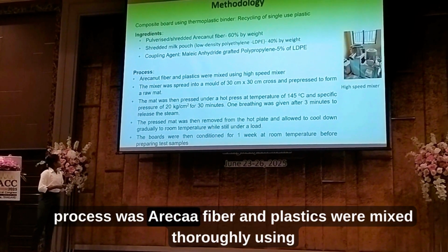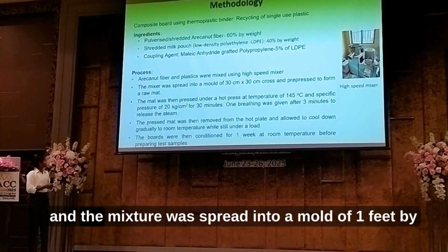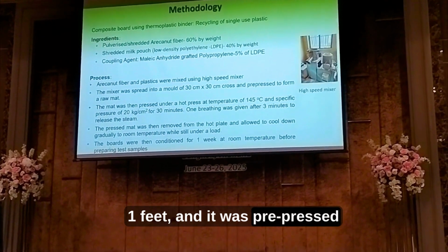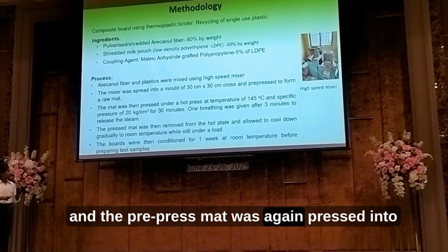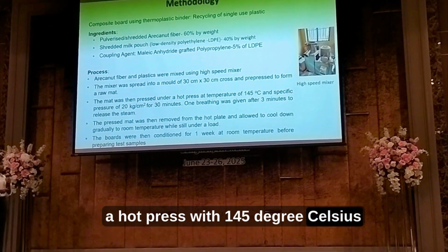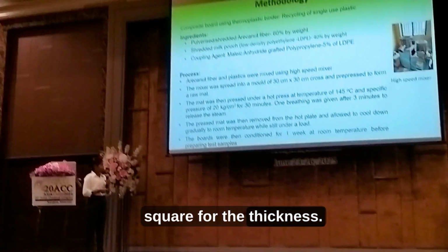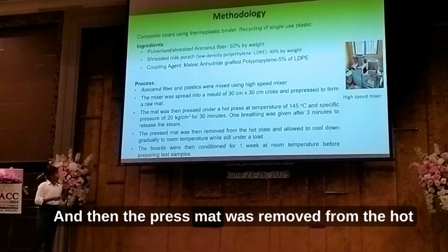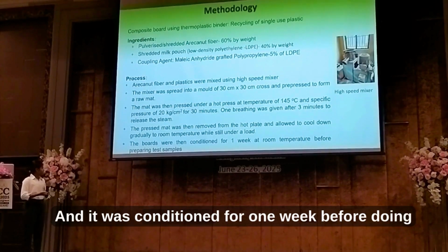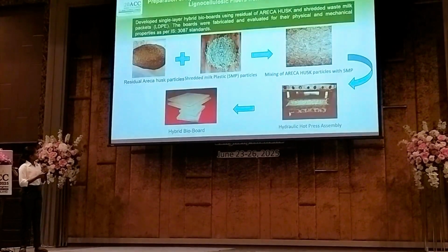So the process was Areca fiber and plastics were mixed thoroughly using a high-speed mixer, and the mixture was spread into a mold of 1 feet by 1 feet and pre-pressed. And the pre-pressed mat was again pressed under a hot press at 145 degrees Celsius and a specific pressure of 20 kg per centimeter square for 30 minutes. And then the pressed mat was removed from the hot plate, allowed to cool down, and conditioned for 1 week before doing the testing.